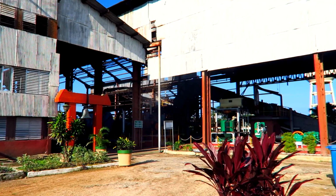So we're now at the Sugar Museum. We're not going to do the tour because we just want to get to the beach, but we're going to have a bit of a look around and take some pictures, and Dad's an engineer so he can just tell us about the machines anyway.